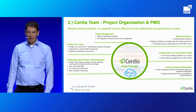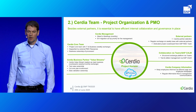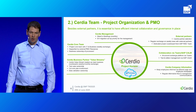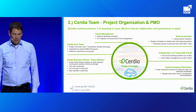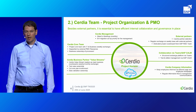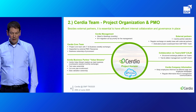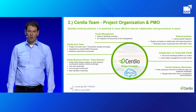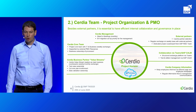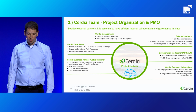Collaboration via Teams and Calm sounds logical, but it was also very important that we had a common platform for all project stakeholders to support our journey, and to organize the test and defect management via SAP Cloud ALM, which came along with our RISE platform. Then we had the Cerdia company. All employees were also informed on a regular basis about our project, about our journey. So this was also one key element of our success.